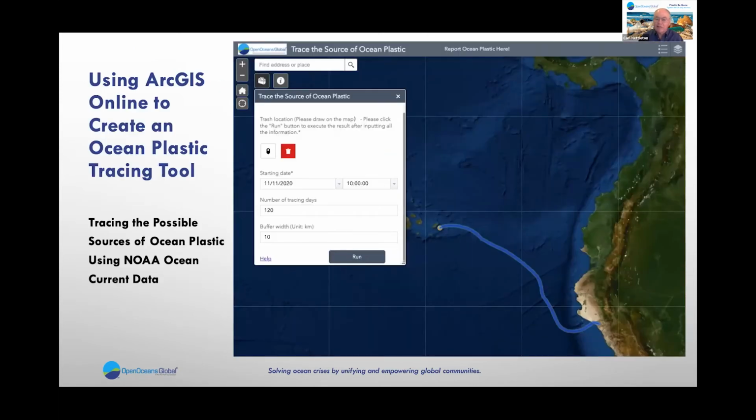The experts and leaders site also includes an ocean plastic tracing tool developed by Jingyi Wang for her master's project at the University of Redlands. We hope it is the first example of a project where global experts can work together on our portal to improve some solution critical to solving the ocean plastic crisis.